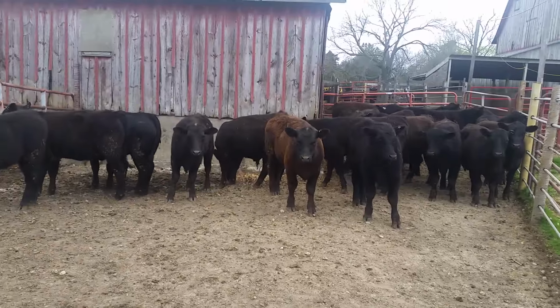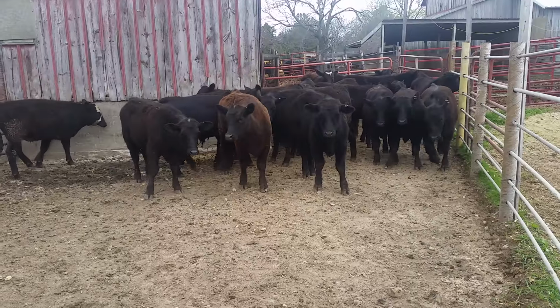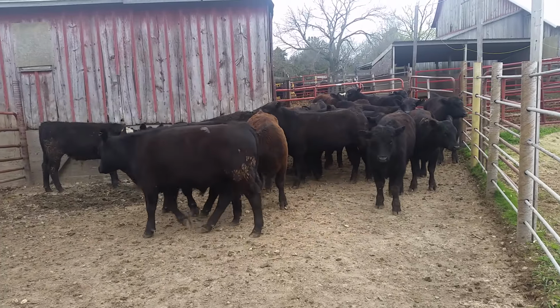To a feeder calf sale today. Brought these calves home. They weigh 652. All black, all steers. Long time weaned, 2 rounds of shots. They're home raised from one farm.